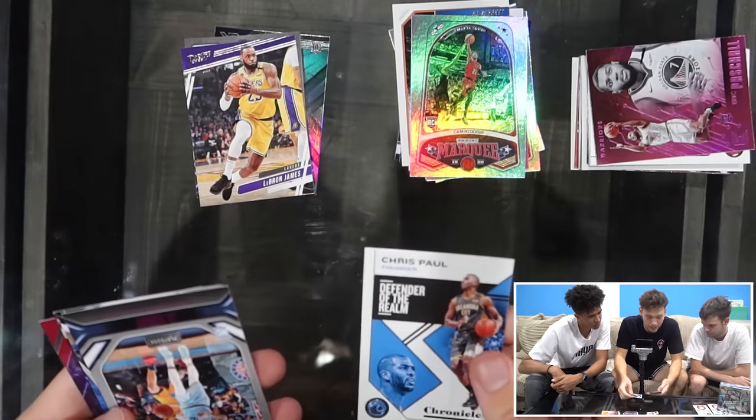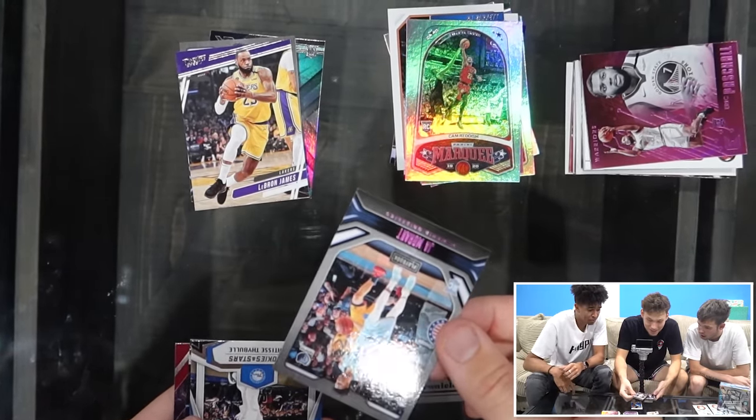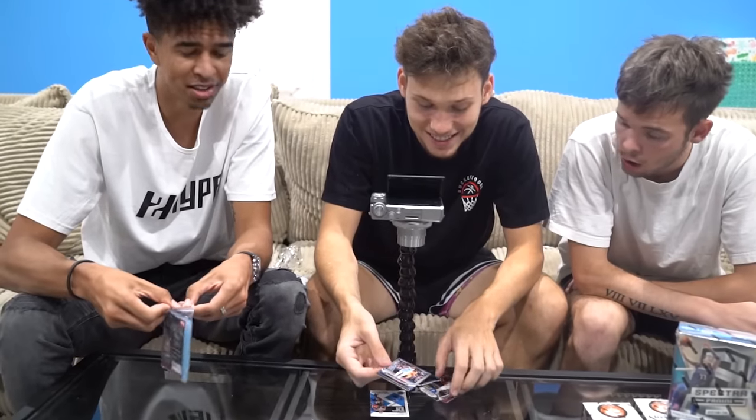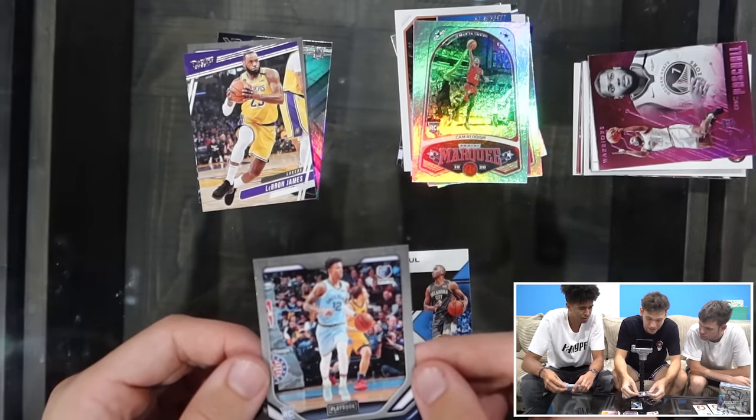In the final pack, I got Chris Paul. Oh, shit. A pink dub. Yo, dude, big dub. Sleeve it. We should sleeve it. We should have been sleeving all these. Oh, I didn't know. Bro, was this a jaw thing? It's got the pink text. Let's go. I'll finish it.